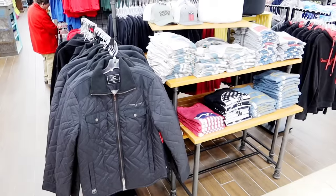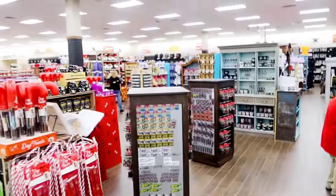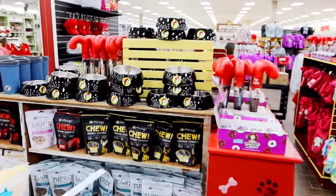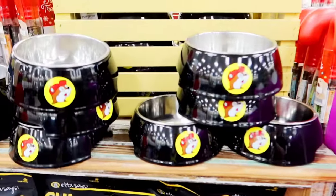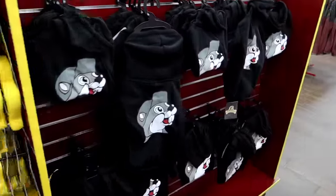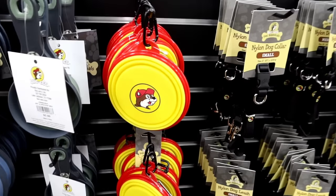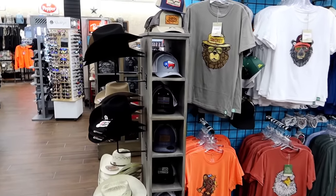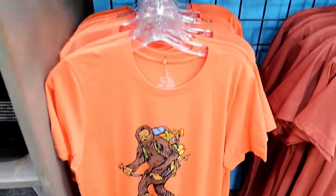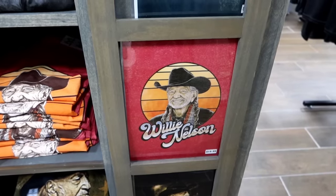The thing Buc-ee's is really great for is when you're traveling and sometimes you don't account for weather changes, and they do. Hey, look, they have a dog section. Doggy donuts, dog toys, dog clothing, little collapsible Bucky bowls. That's cool. As you're traveling, you may decide you need a cowboy hat, or a shirt with Bigfoot on it or Willie Nelson.